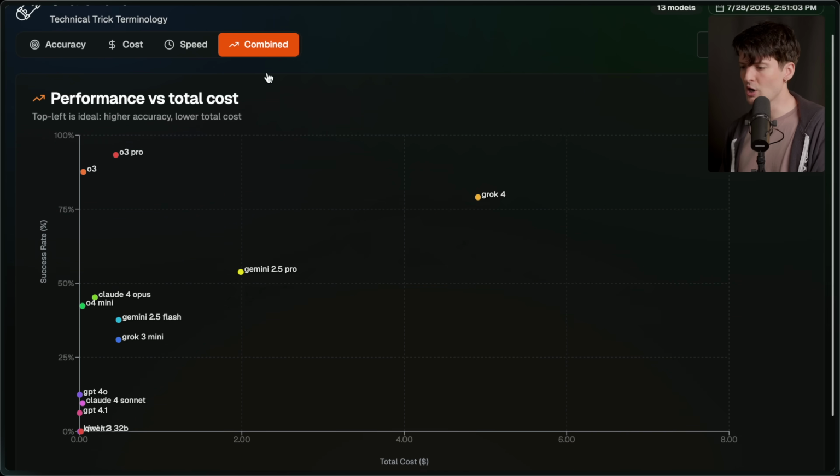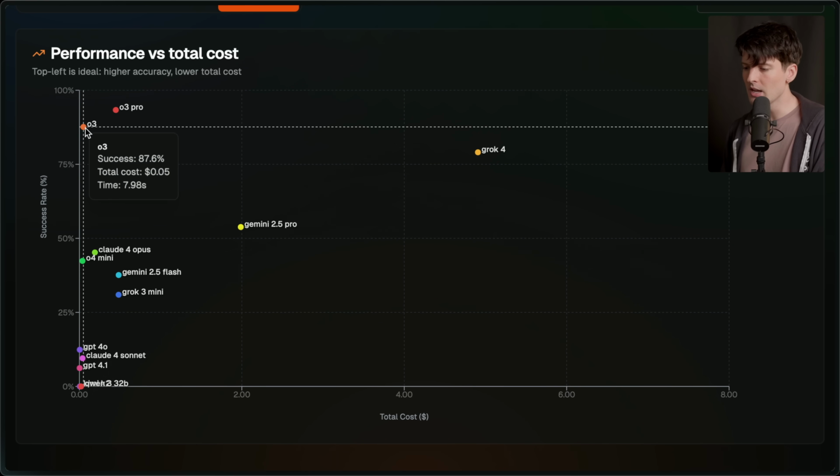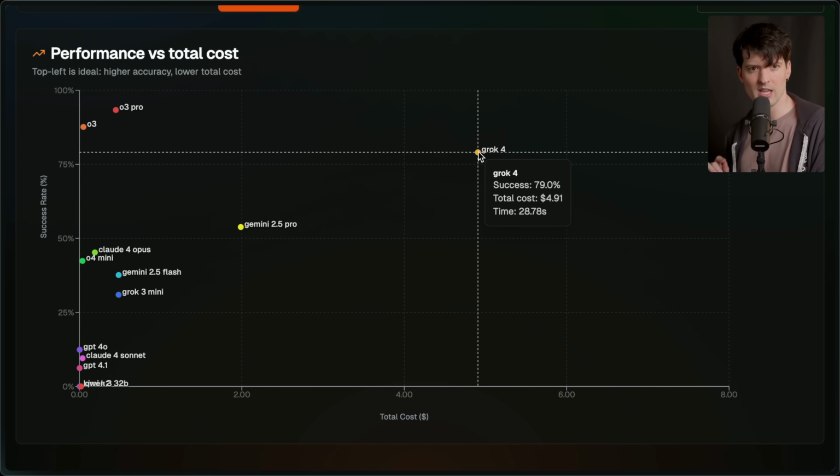Yeah. And when you show this on a performance versus cost chart, it looks even funnier, because O3 cost literally 5 cents to run the test and scored better than Grok 4 that cost $5 to run the same test. 100 times difference in cost for slightly worse performance. Grok 4 is an incredible model.